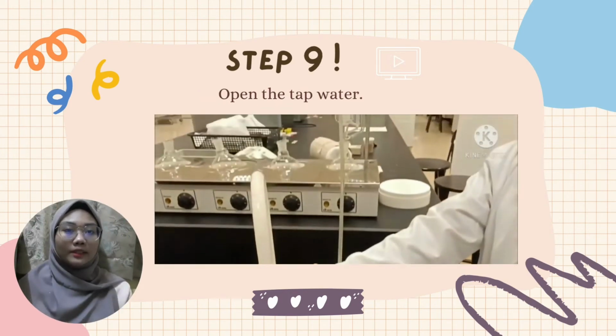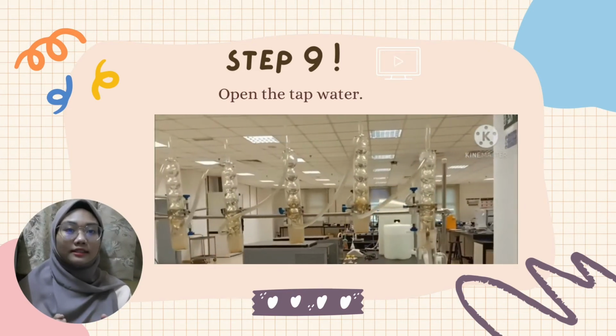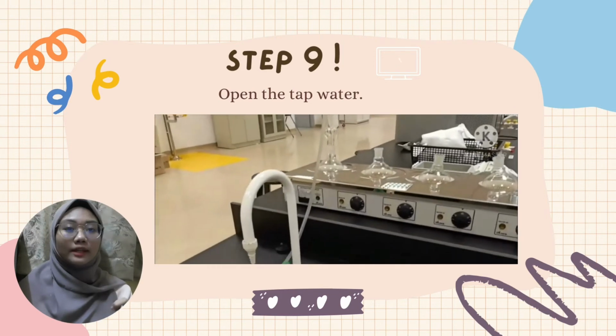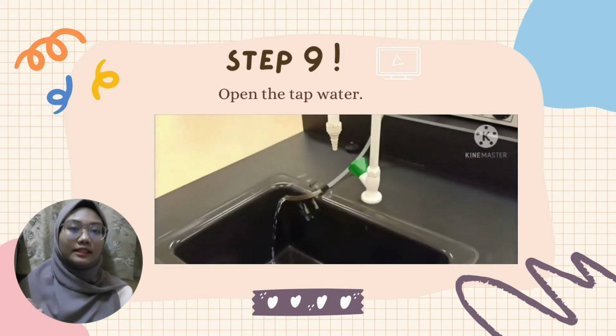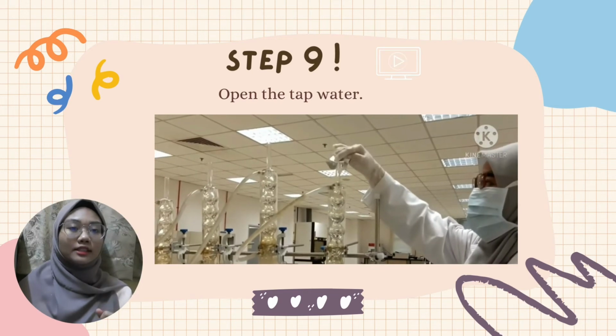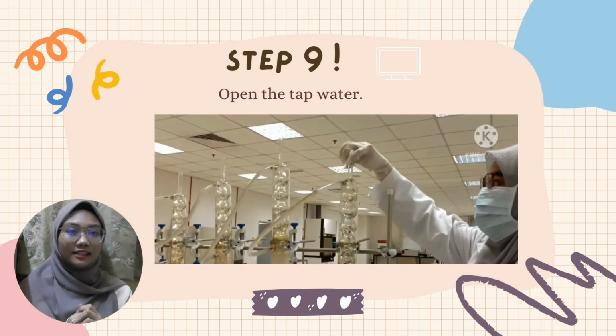Next step is to open the tap water. Rubber tube is attached to the two ends of the condenser. Then turn on the tap water and make sure that the water enters the spiral tube and leaves through the vertical tube. This will create a counter-current cooling, so make sure that the apparatus is stable and the water flow will be endless during the extraction process.